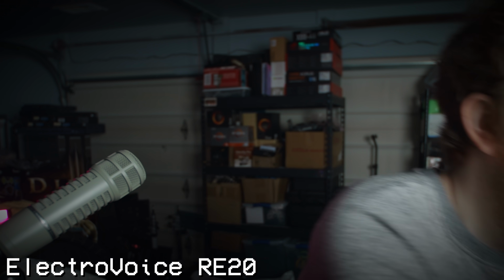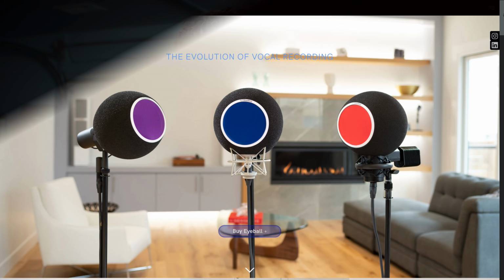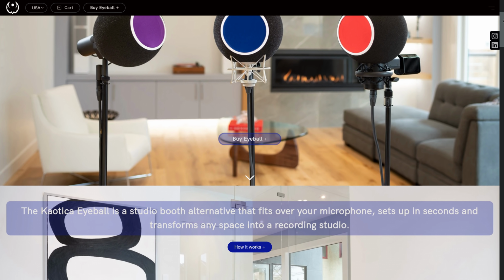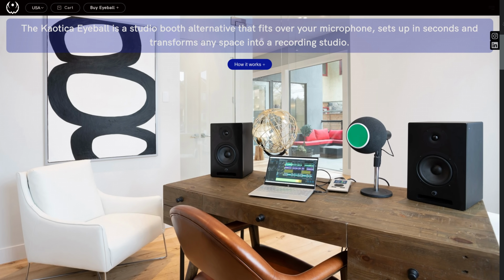And that is talking about these, the Kaotica Eyeball, which is supposed to be a vocal booth to go, essentially, that you put on your microphone and it deadens your voice so that you don't have a whole lot of the reverb going on. And so I am here in my new studio, which is a 24 by 24 completely unsound treated so far space.